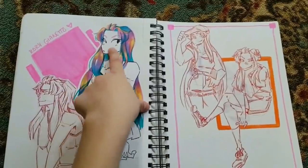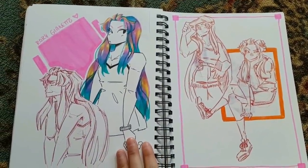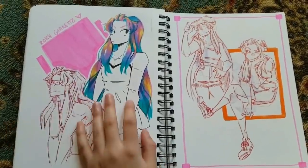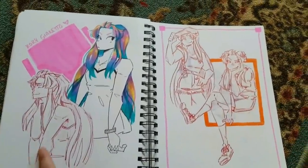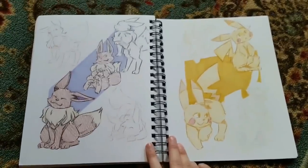I also really like how simple the face is. I really like this style. It's simpler than my other style. Is simpler a word? But it's more simple than my other style that I normally use, but it looks really nice. And this is when the new Pokemon games came out.